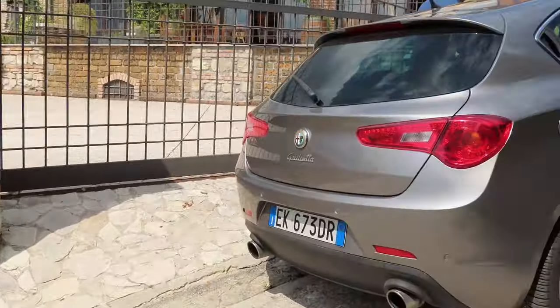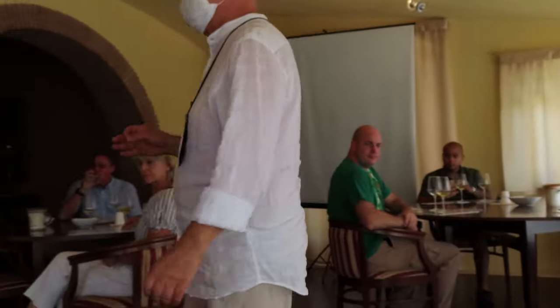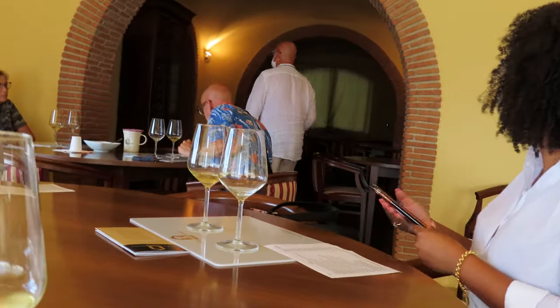Ooh, let me get out of the way. So Besha is 100% Fiano grape. So it is one of the wines to be made in Greece.